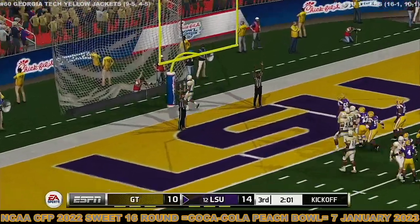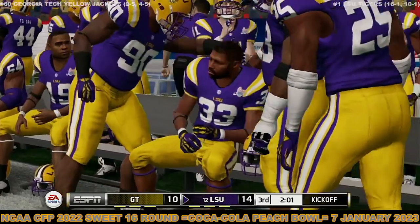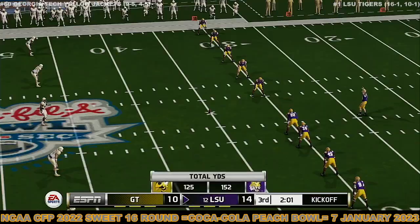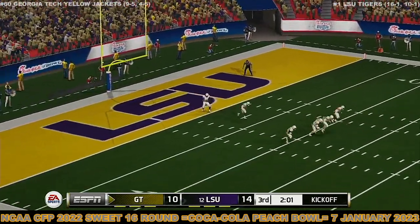And he hits the PAT. So an 8-play, 48-yard drive, and they add 7 points to the scoreboard. Brad, I thought the offense did a really nice job of mixing up the play calling on that drive. I thought the defense was on its heels most of the drive because of the versatility of the offense.